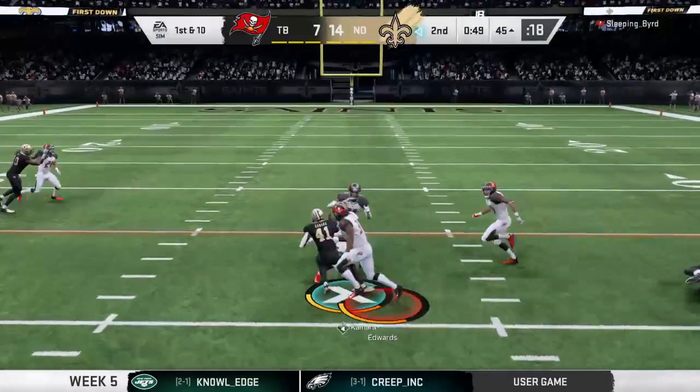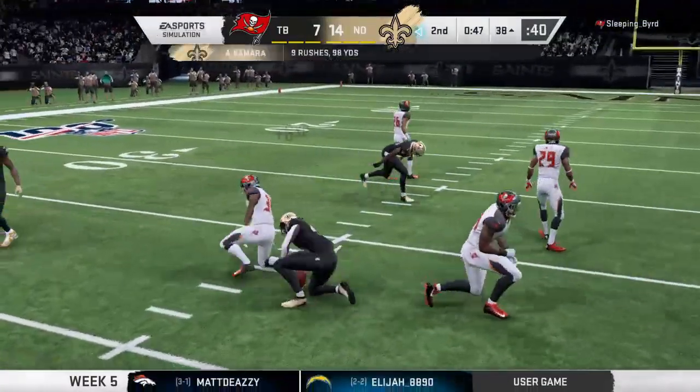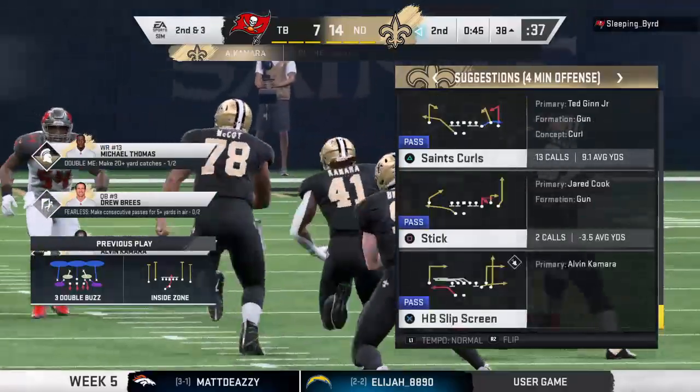Staying on the ground on first with Kamara. Solid run on first down. Gain of 7 leaves him with a second and 3.